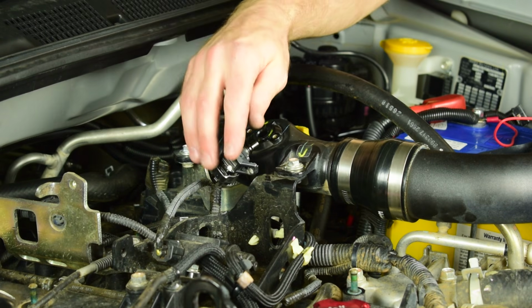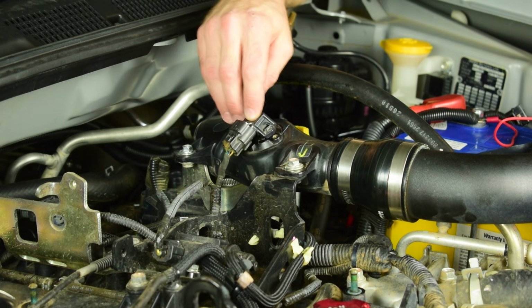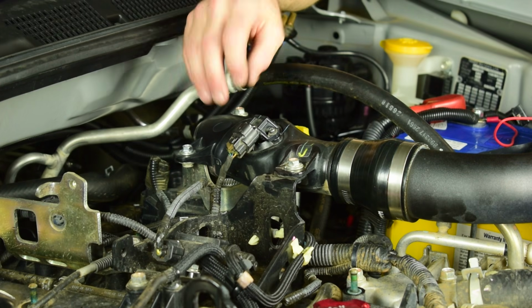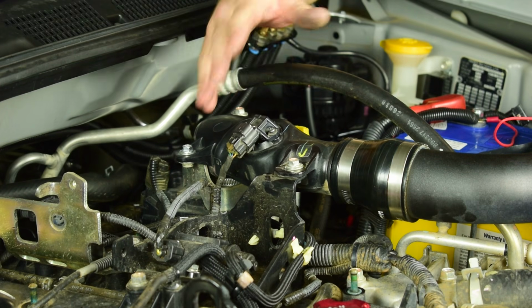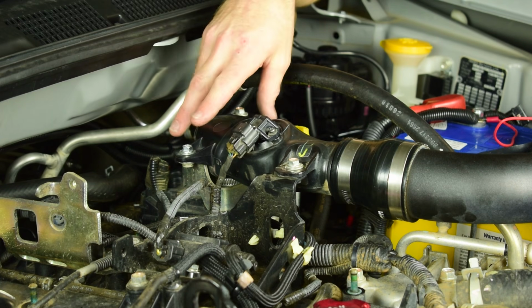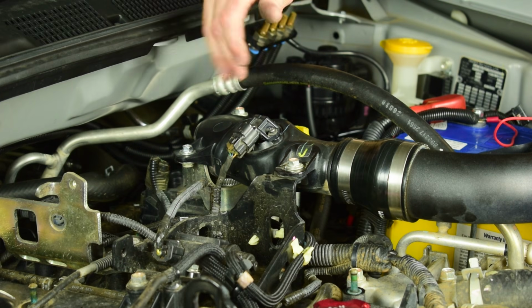So now I've finished cleaning the intake system, I can refit the map sensor. What we're going to do now is take the vehicle for a 10 to 15 minute drive and get the engine nice and hot. And then I'm going to remove the intake pipe and show you guys how it's cleaned the intake system.